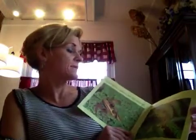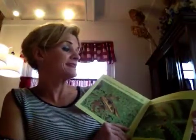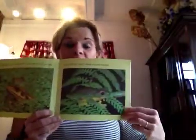Let's read this one. Some frogs live in trees and in rainforests. I guess in that case, the word rain is telling us what kind of forest, isn't it?